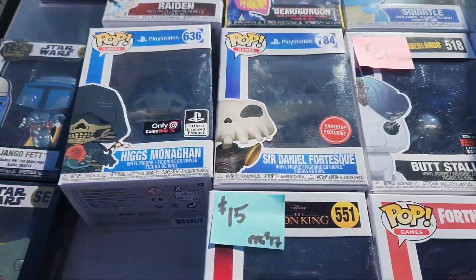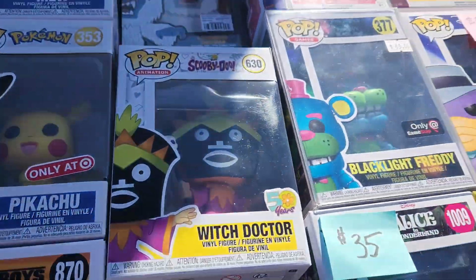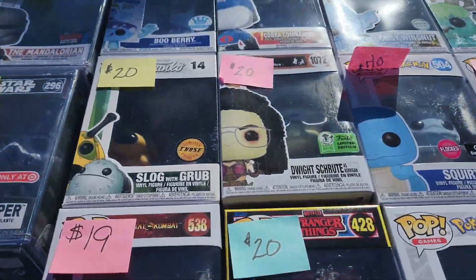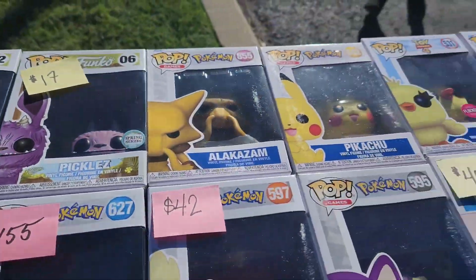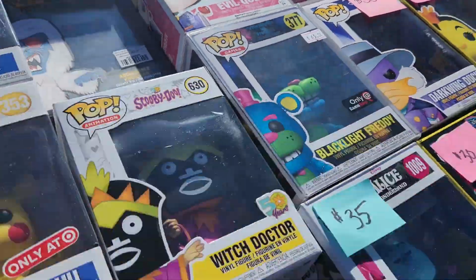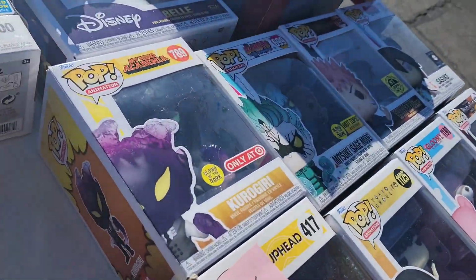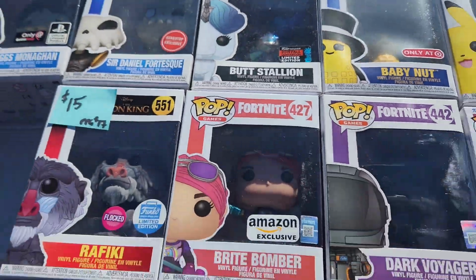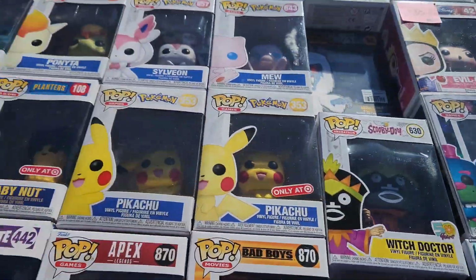Okay, so the next table. Oh, see, you need Balloon Boy. That's cool. Raiden's another cool one. Blueberry cereal. The Toy Story ones are cool. There's also the Mitsuki with Snake Sage mode down there, which is another cool one. Baby Nut. So when I get to another table at this Pop Swap, I'll show you guys.